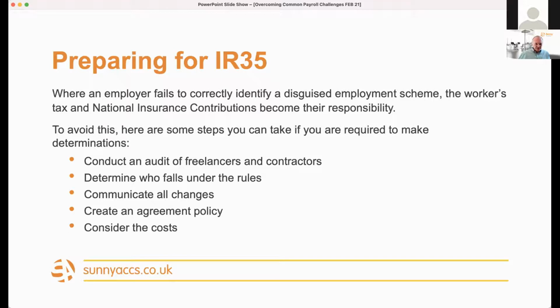Communicate all changes. Once you've determined whether a person falls within the rules or not, you should communicate any change to them. It's important to demonstrate that you're taking reasonable care to assess their status. If you determine that a person should be within the new rules and you switch them to the PAYE system as required, they'll no doubt see their take-home pay reduced considerably. These conversations should be handled sensitively, I would say. There is a disagreement procedure that's been created by the government to be used by the contractor and the organisation paying the fees in the event that all parties do not agree with the determination.